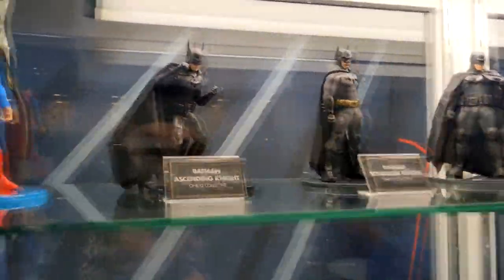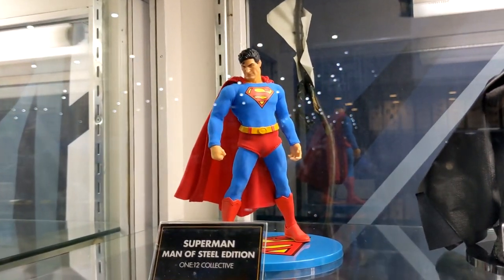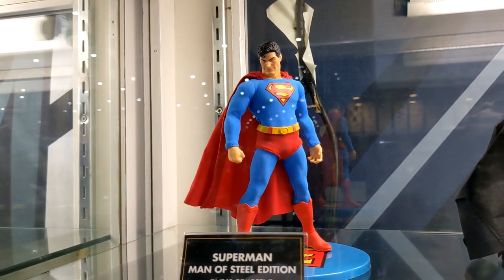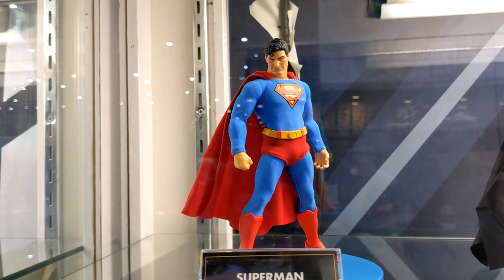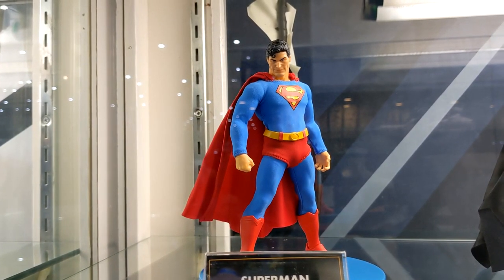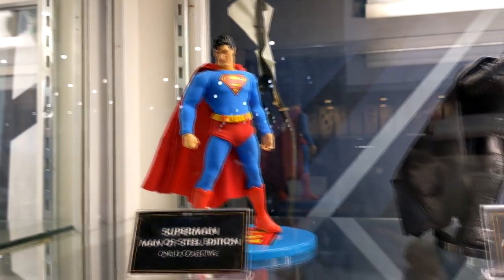And then moving over to the DC side of things for some more new things on display. We have the deluxe edition Man of Steel Superman over here. Obviously another prototype, but looking really good so far. Love the sharpness of the suit, the stitching on the trunks, the belt loops. The vinyl piece on his chest looks really nice. Really great expression and very detailed head sculpt there with the cheekbones. Looking really good. A very good interpretation of a classic Superman.